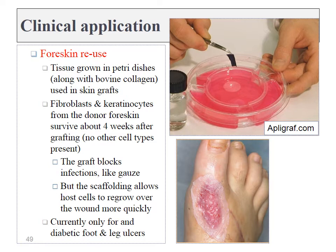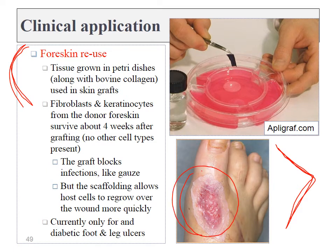For now, if parents do opt for circumcision for their male children, that foreskin can have uses later. If it is saved, it can be maintained and grown within petri dishes and then used later in a tissue graft. Right now, this is only used in grafts to help skin heal for diabetic complications like this ulcer that we see here. The fibroblasts and the keratinocytes that would be found in the foreskin, the keratinocytes, of course, coming from the epidermis, and the fibroblasts from the dermis, are going to maintain a temporary seal on this rather large ulcer, but they're only going to survive for about 4 weeks afterwards.